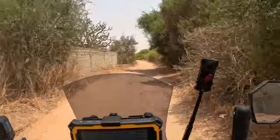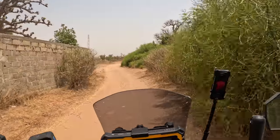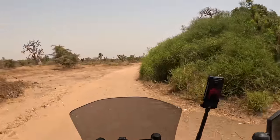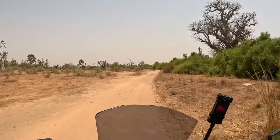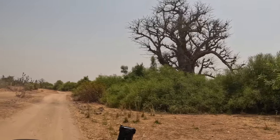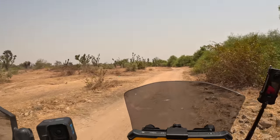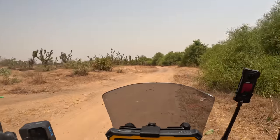I have left the highway and now it's time for some rural Senegal. And what is just amazing are the enormous baobab trees everywhere. There's one there. It's amazing. There are so many of them here.